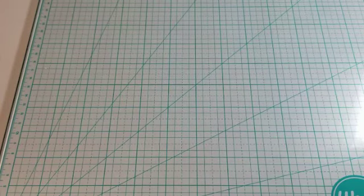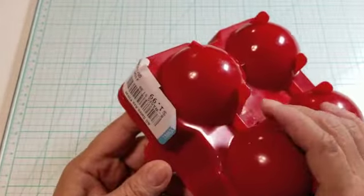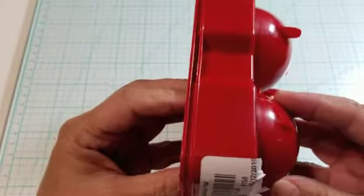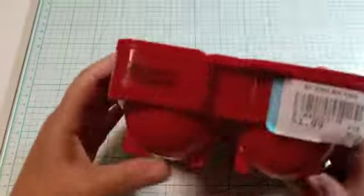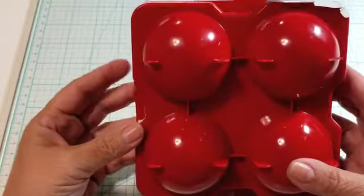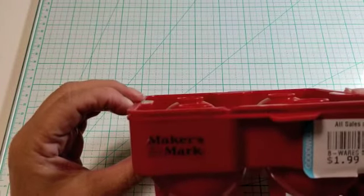Okay, moving on. I also picked up this that I thought would be great for making bath bombs. It has the two-sided. I can take it off because it'll take me forever. I picked it up for $1.99. I don't know how I'm going to do that, but yeah.